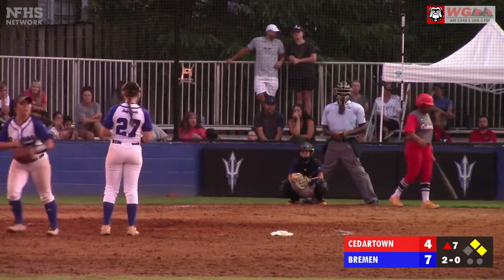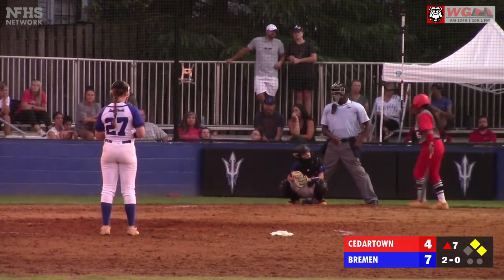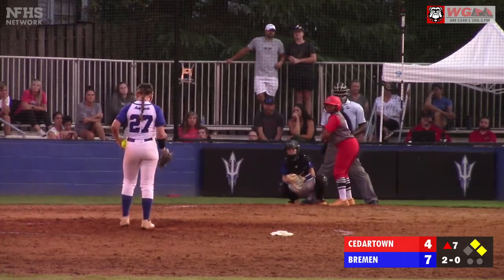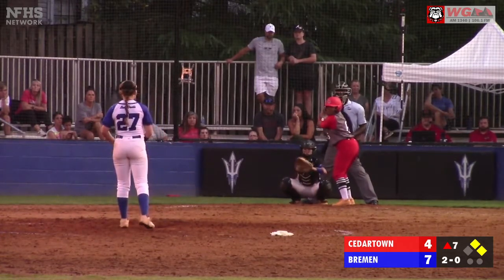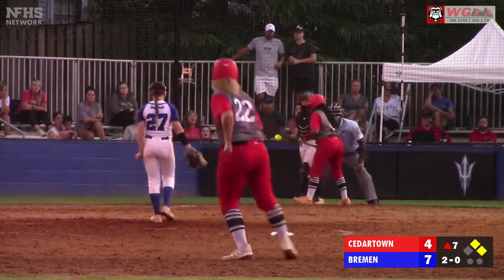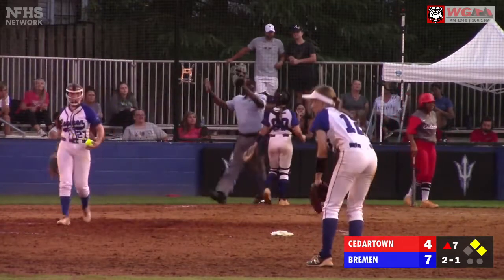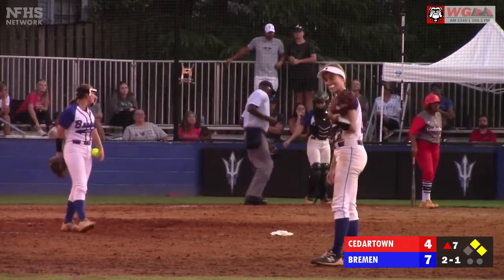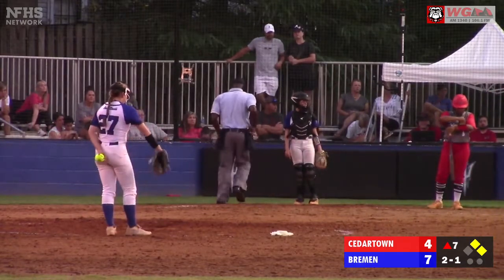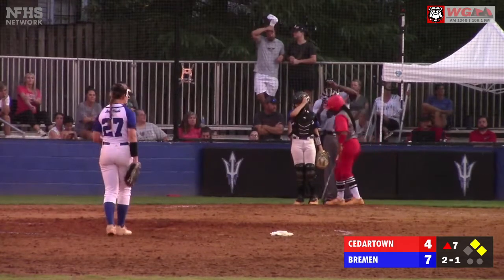Have a little meeting in the circle. Very quick. And now Boozer's in there ready to go again. 2-0 pitch on the way. She's swinging that time, and I think she swung at ball 3. I think you're right. It sunk down there, and she didn't get it. So 2 balls, 1 strike now the count on the Lady Dogs third baseman.